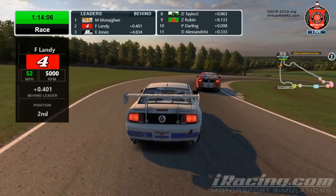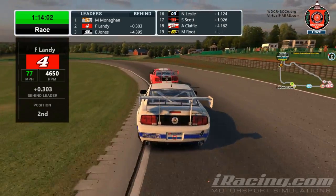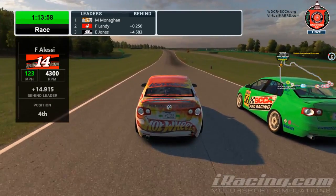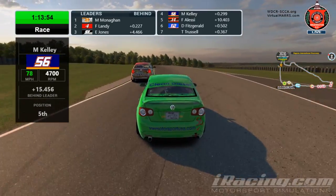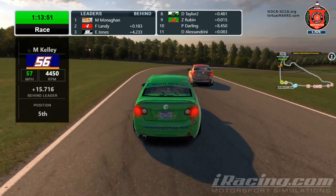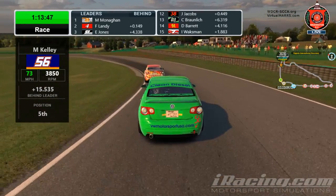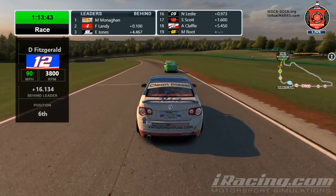Go ahead and take a look up top. We have a lot of close races so far right now. I mean, definitely Michael Monahan, Forrest Landry. But here we have Frank passing Mike in the Volkswagens to take over for first in his group. Nice pass there. Dave Fitzgerald right behind him, watching the action take place.